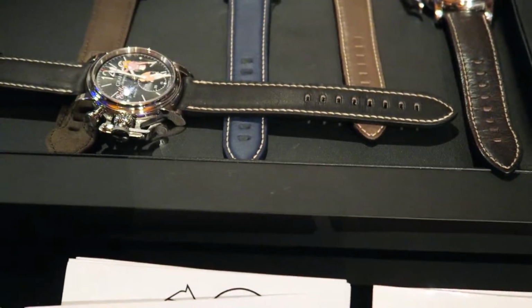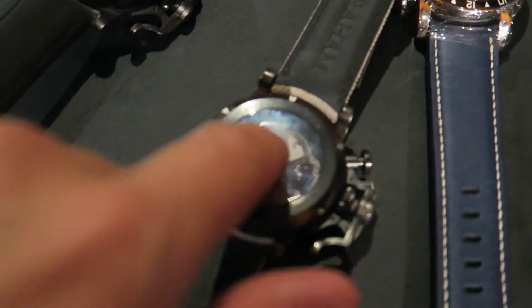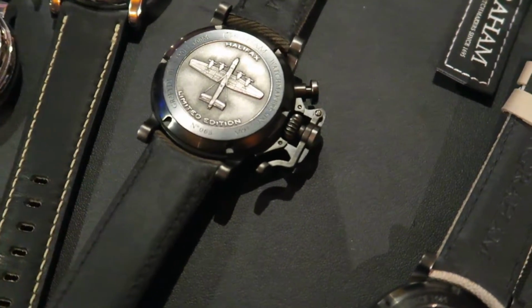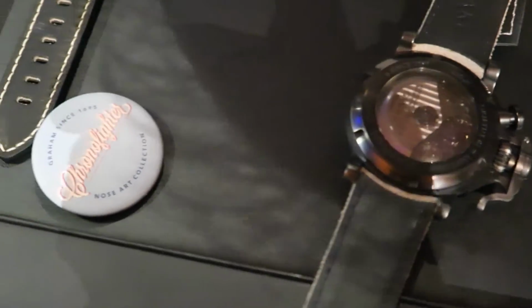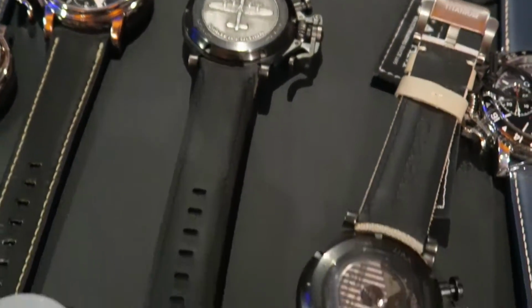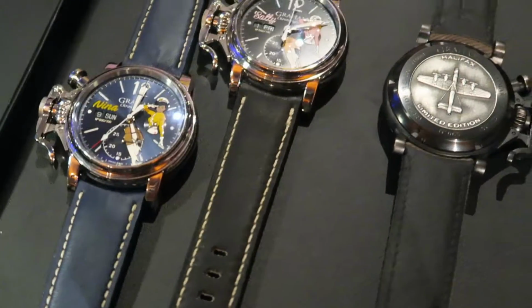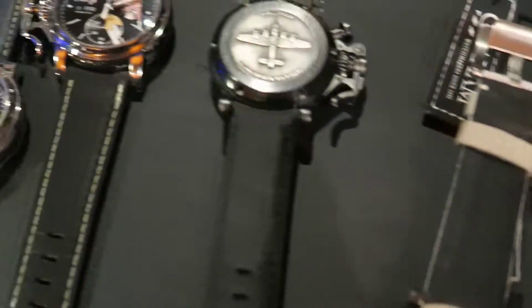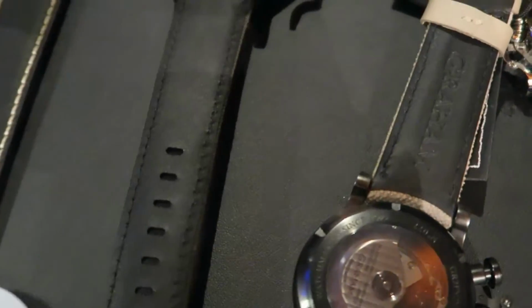And what are they limited to? 100 pieces each. 100 pieces worldwide. Each? Right. Also about this new nose art collection, you see one of their standard watches versus one of their other limited edition watches: the standard watch has an open back, whereas that limited edition watch had a solid custom case back. With this nose art collection, they're deciding to keep it as an open back, which in my opinion is a fantastic idea, just because the movement in these watches is so special and so important that leaving it open is kind of a treat to see what's making your watch tick.